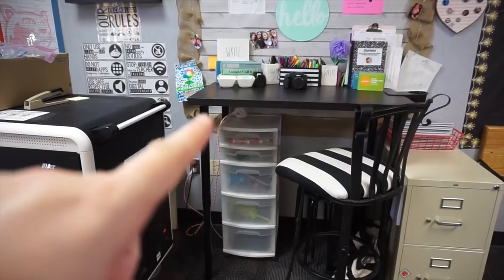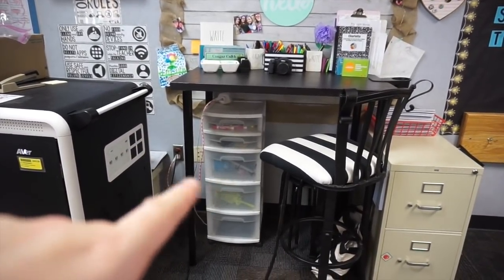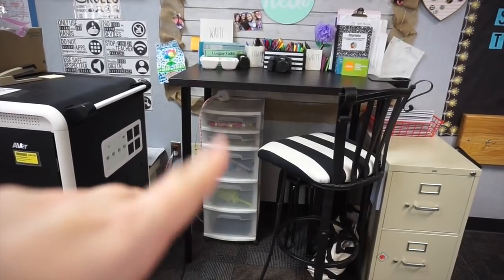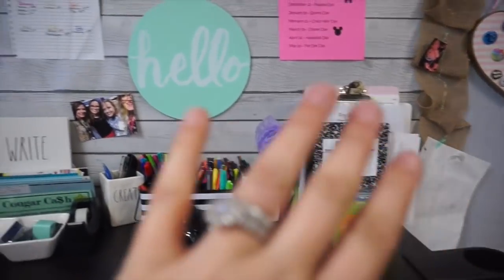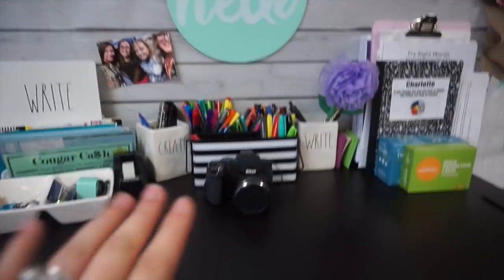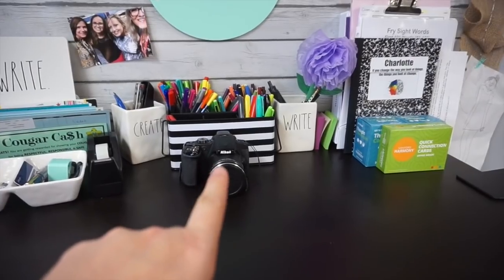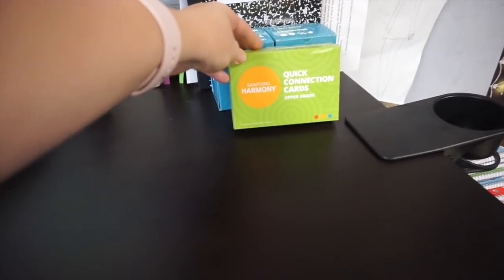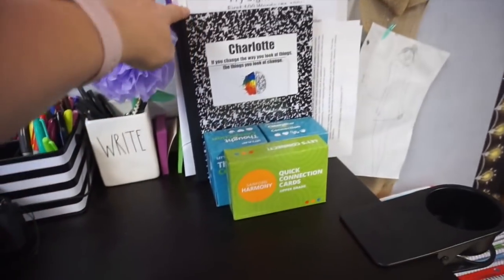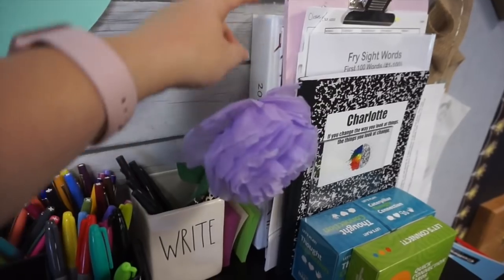I've got some whiteboard markers up top, some chargers. My iPad is in there, like a cleaner, and I'm sure throughout the year I'll add more things in there. But then on top, I've just got some things that I use all the time. I use this camera to take pictures and videos of my students because every year I like to do a slideshow. These are some social emotional learning cards. I've got my feedback notebook.